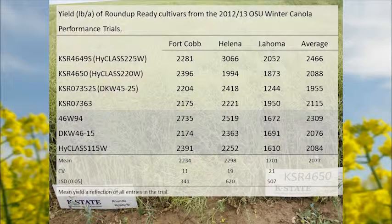And so over the past couple of years, we've been able to release some winter Roundup Ready varieties out of our program. And we'll have 3 on the market within the next 2 years. One variety, DKW4525, should be available in the fall. And then High Class 220 and High Class 225 are also 2 varieties out of our program that should be available, I would think, within a year and a half.